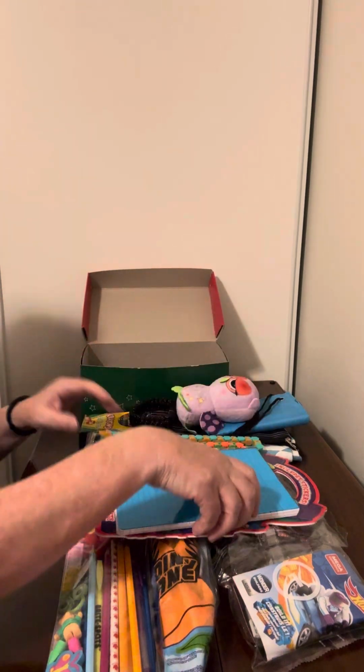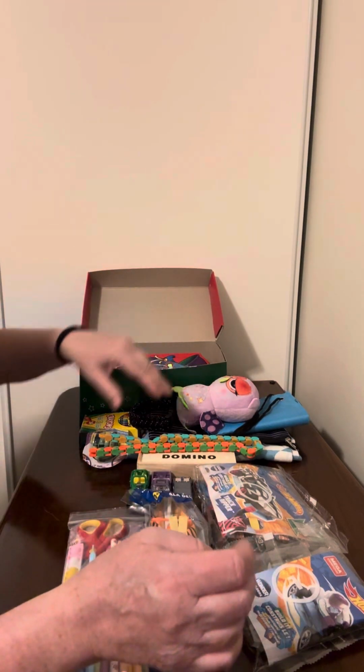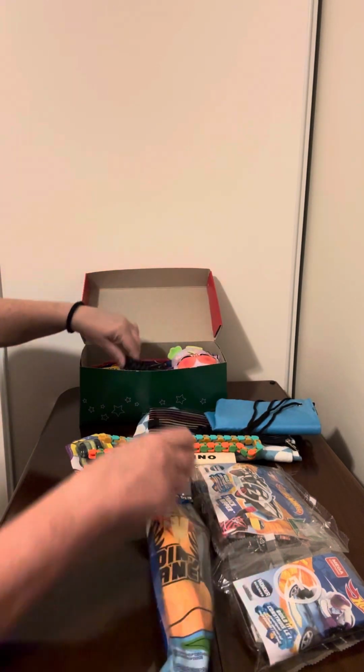So that is for a boy. As far as I can figure out, I hope I'm right with my age guess in this one. 10 to 14. Oh boy, can I fit it all in? This is the hardest part.